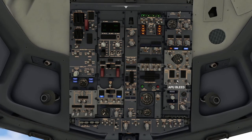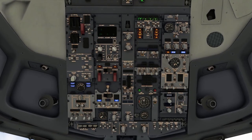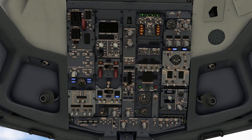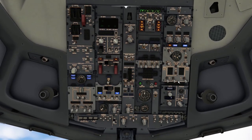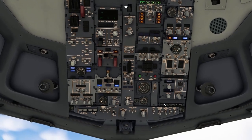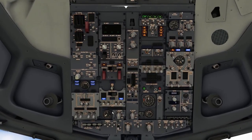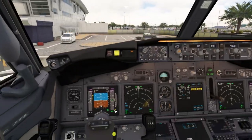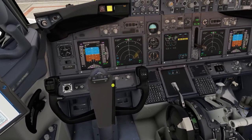APU bleed on. Right. IS set to 100. Position lights on. Engine start switches off. Landing lights off. Taxi. Yeah, I've done that. We're already at the gate. APU is on. APU bleed is on. Taxi lights are off. Right. APU generator on. Parking checklist. Okay. Parking brake should be on. Okay.